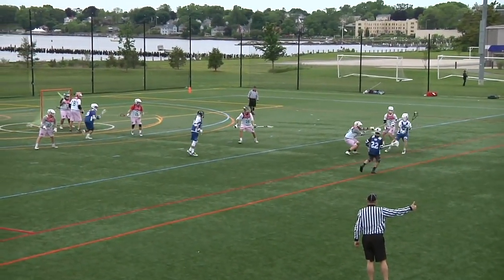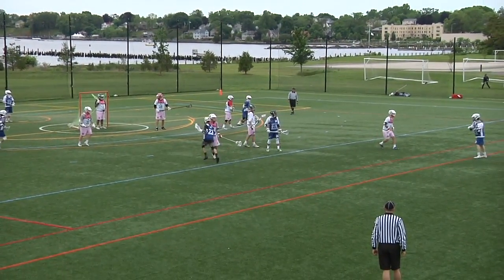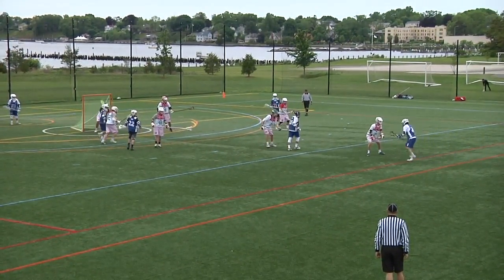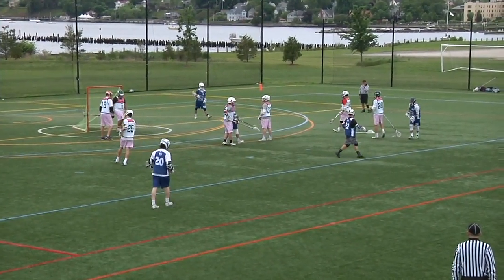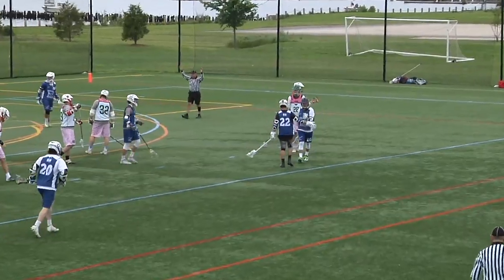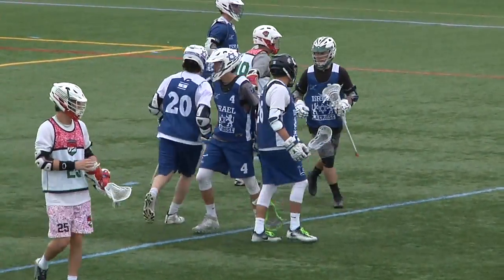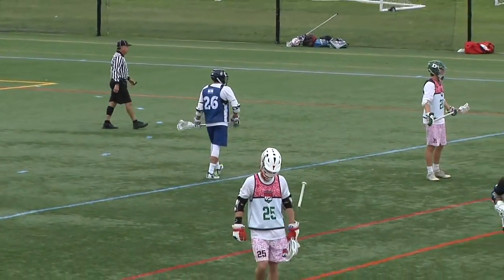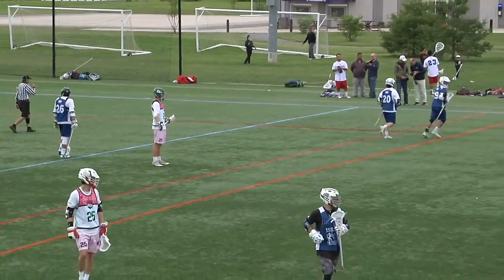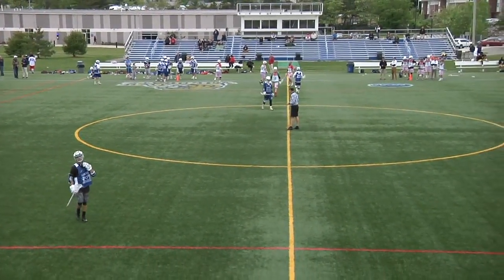Some good ball movement, dodging to the middle, keeping the ball hot. Great dodge over the left, and that little pull pass back. Finds a lefty shooter up top, 14 yards out. Great off-stick placement on that shot. Good velocity. Nice catch and snap shot.